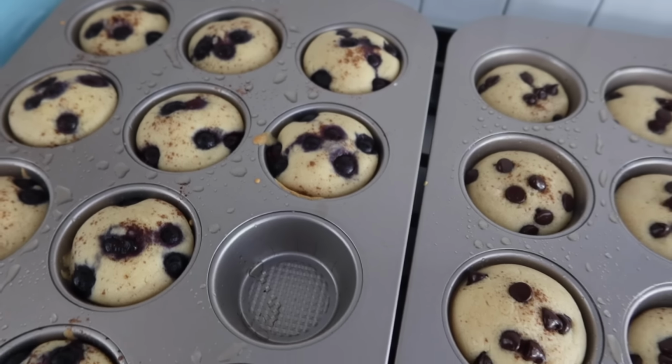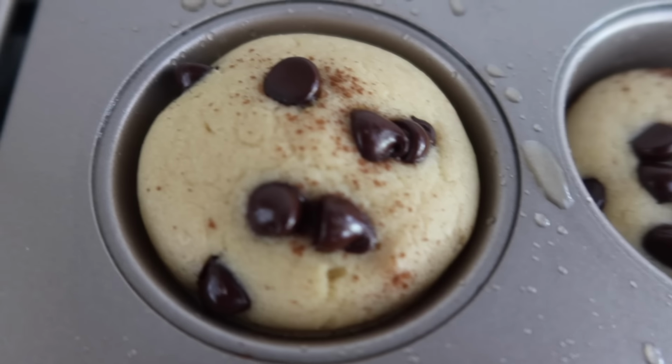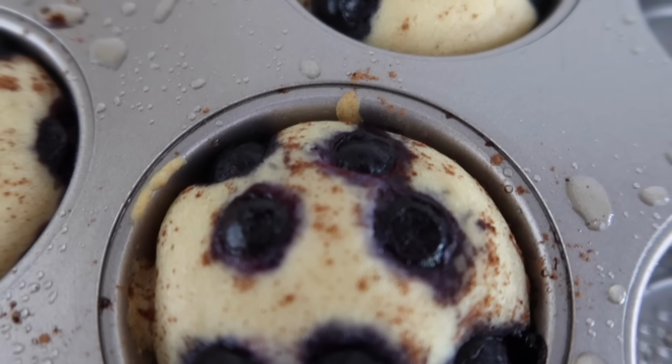I'm telling you, those bars were so good, and I just kept them in the freezer. I'm sure you could keep them in the fridge as well. And the muffins, of course, were delicious. The kids ate them pretty much right away, and I ordered more. I'm going to be making another batch of those.